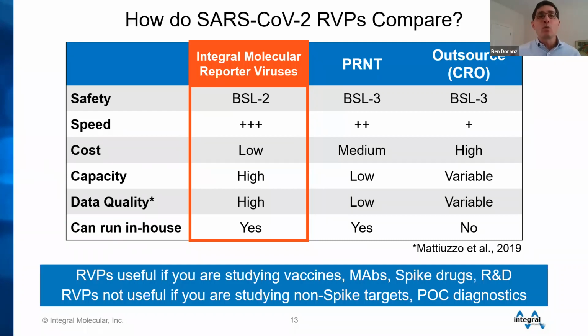But what are the choices that I know everyone is trying to make right now for testing sera and monoclonal antibodies and other research projects? This is how the Integral Molecular reporter viruses stack up against other alternatives, at least a couple other alternatives that I know people are using, in terms of safety, speed, cost, capacity, the quality of the data, and whether it can be run in-house or not. The reporter viruses we offer are designed to make your life easy.